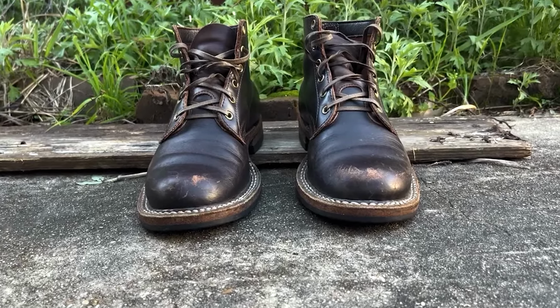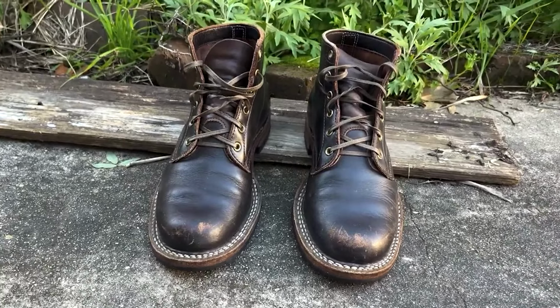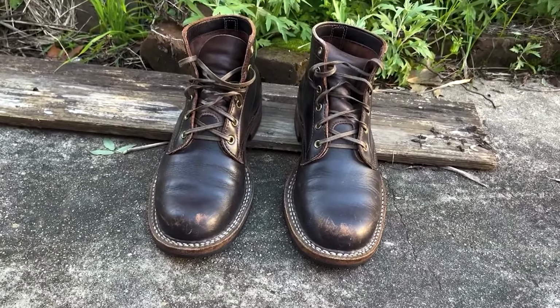Let's take a look at these boots in motion. I think it's going to give us a better feel for the three-dimensional nature of this boot, the size of that toe box.